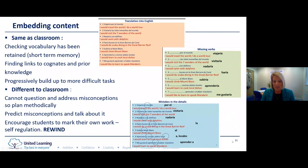The next stage of the lesson is embedding the content, and you can see I use a series of 3 different tasks that get progressively more challenging. The rationale behind the planning is exactly the same as in the classroom or a live lesson. I need to see if they have retained that initial input of language that was presented to them. Again, I can't question or use mini whiteboards, so the planning must guide students through the process, perhaps even more methodically than in a classroom. I must predict where misconceptions can happen and then talk the students through so as to avoid setting them up to fail. The dialogue must continue on this recording, even if I'm just talking to myself into a microphone.